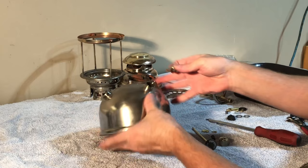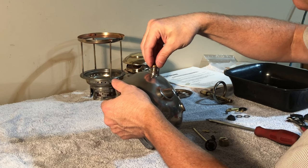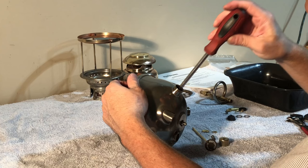Now, the fun part is always getting these in. So usually, if you drop it in, you can get it to fall in the hole.